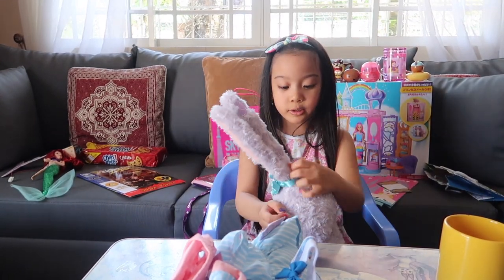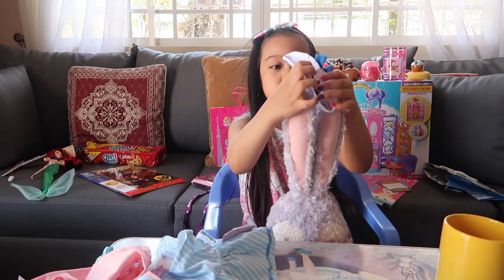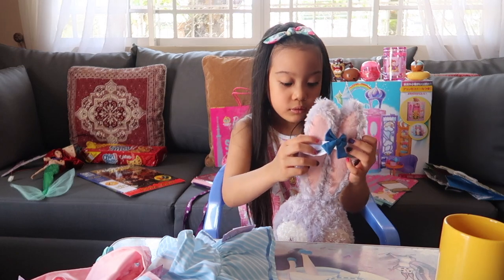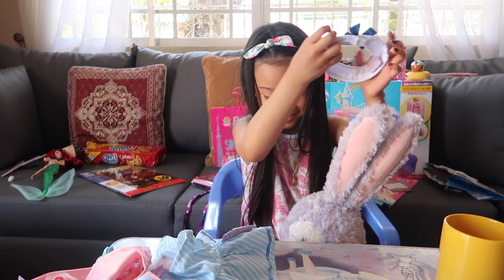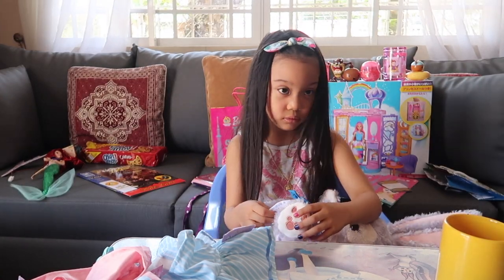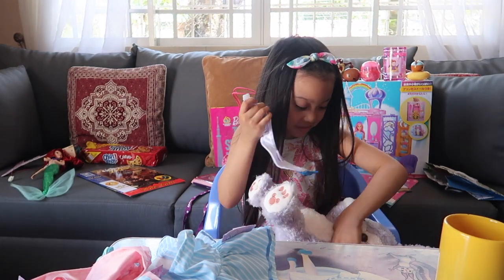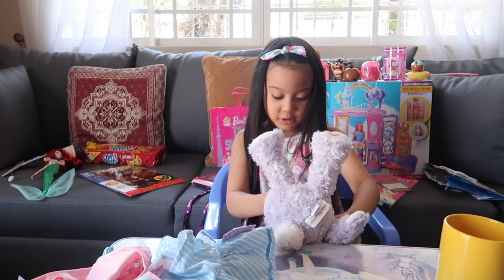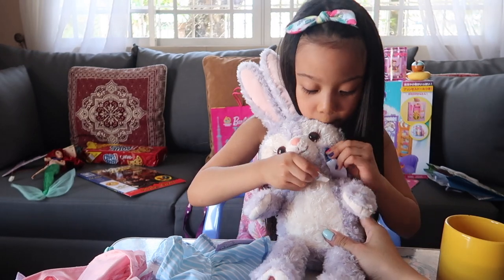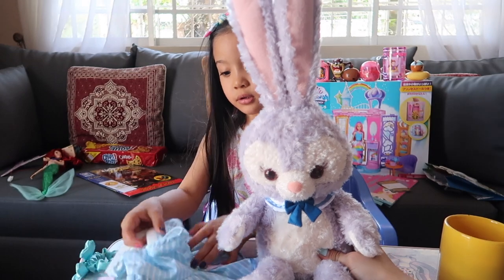So this is my bunny. I'm going to put her clothes on. So let me take out this bow. And I'm going to put this one on her. I think that's for the neck or something. Yeah. So let's start from her little feet. You know, you can open it. Where? Oh. I didn't know this can open, guys. My mom was teaching me. So I'm going to put it on her like that.